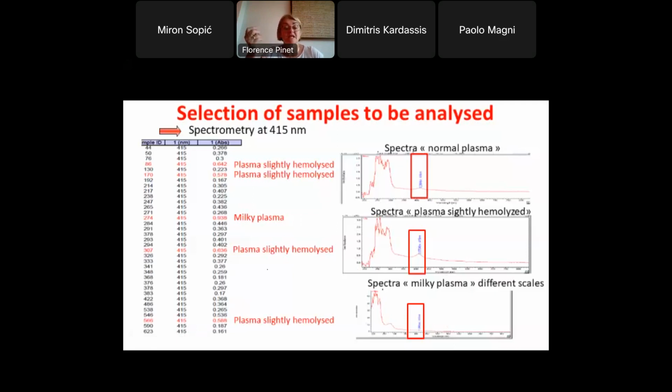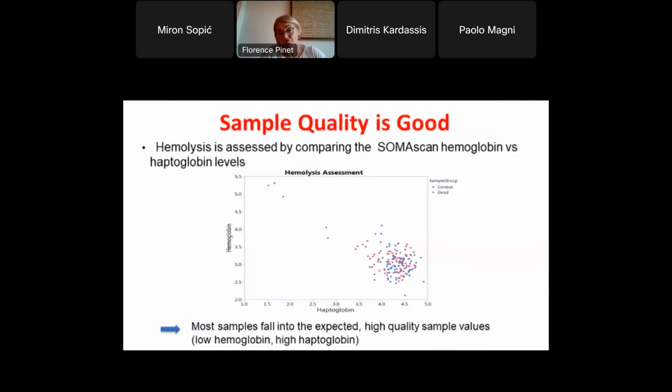Also, just by looking at the samples, if they are completely dark, which happens to us, I will suggest not to choose them. The other way is also to assess this. It was done for this study, and I just show you as examples.